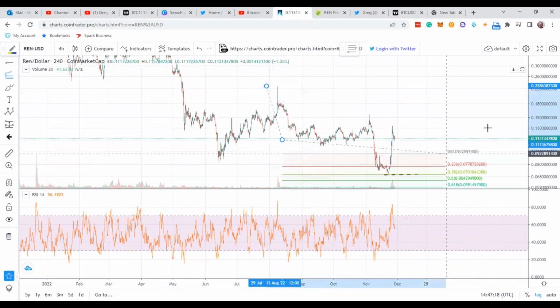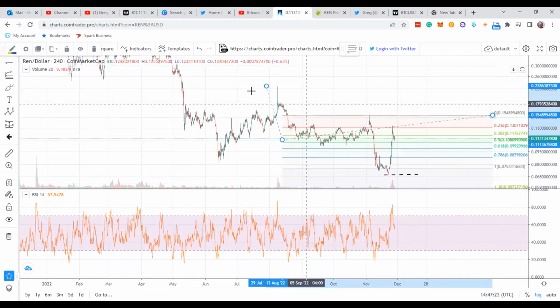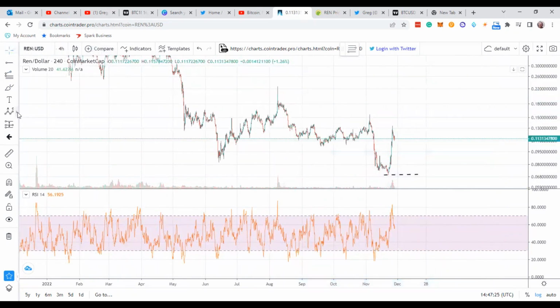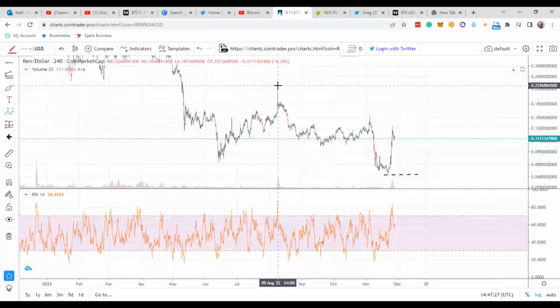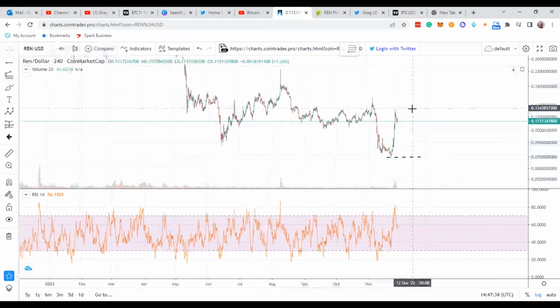Where it ended right there. And, more or less a 1-to-1 in that area. Okay. So that looks pretty good. And you would be saying that this could be your A, your B, and your three-wave swing. Okay. Is it going up to do another one? Is going to be the question.